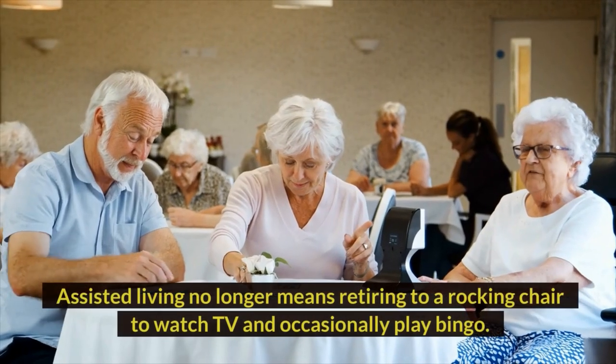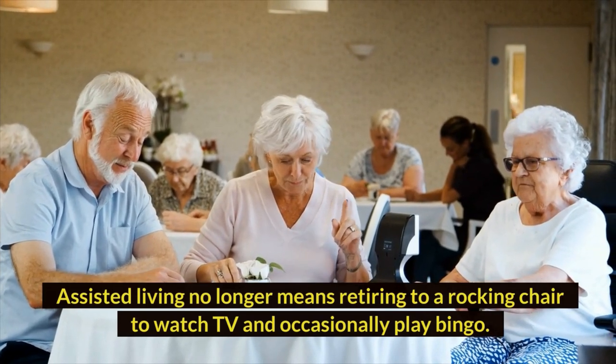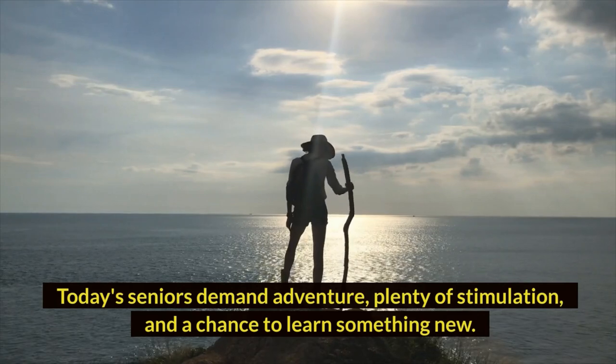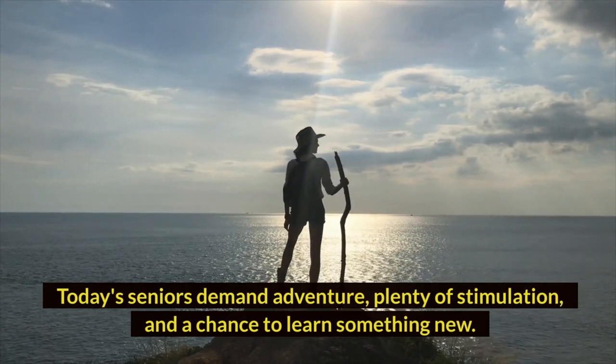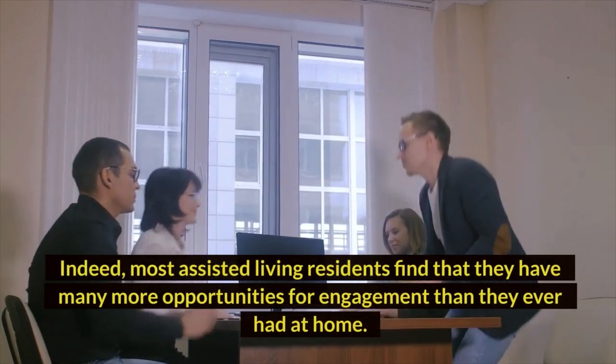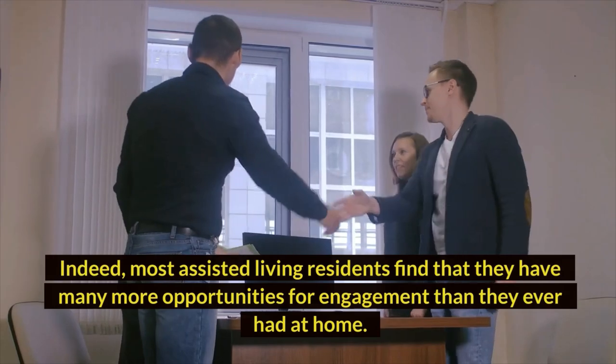Assisted living no longer means retiring to a rocking chair to watch TV and occasionally play bingo. Today's seniors demand adventure, plenty of stimulation, and a chance to learn something new. Indeed, most assisted living residents find that they have many more opportunities for engagement than they ever had at home.